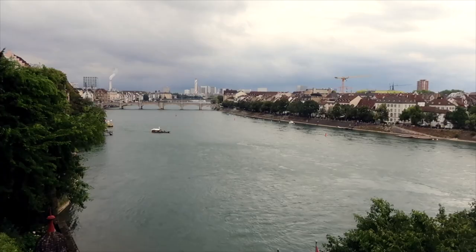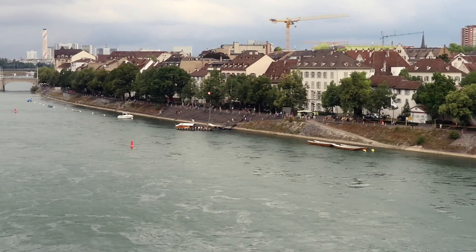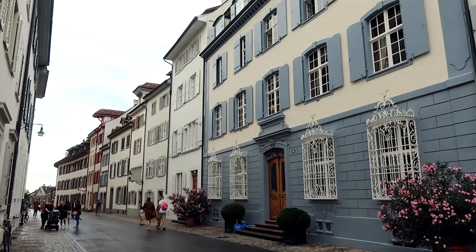The Rhine divides the city into two parts: Greater Basel, Gross Basel in the southwest, and Lesser Basel, Klein Basel in the northeast. The pedestrian historical city center is located on a hill in the territory of Greater Basel, and we are going to walk along it.